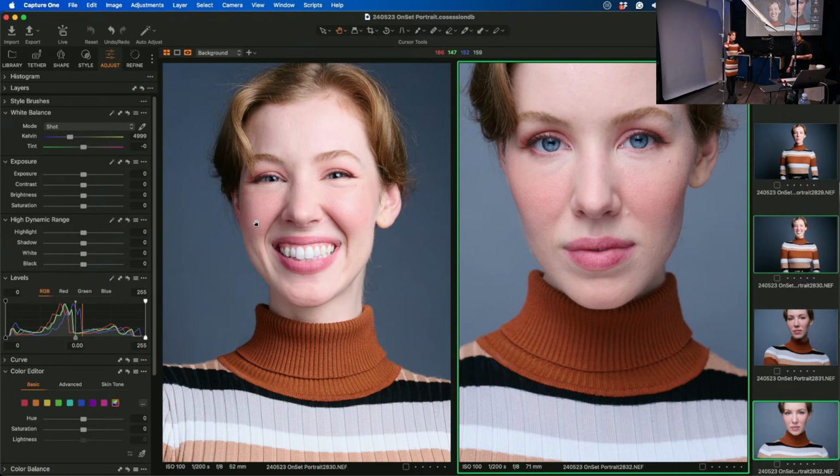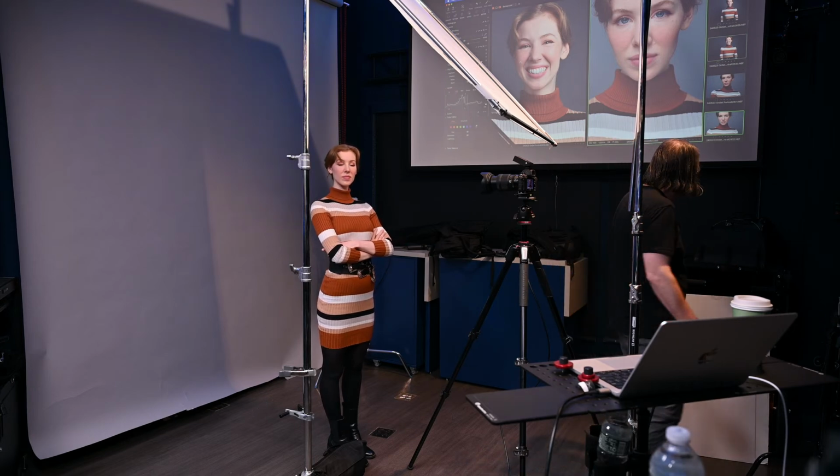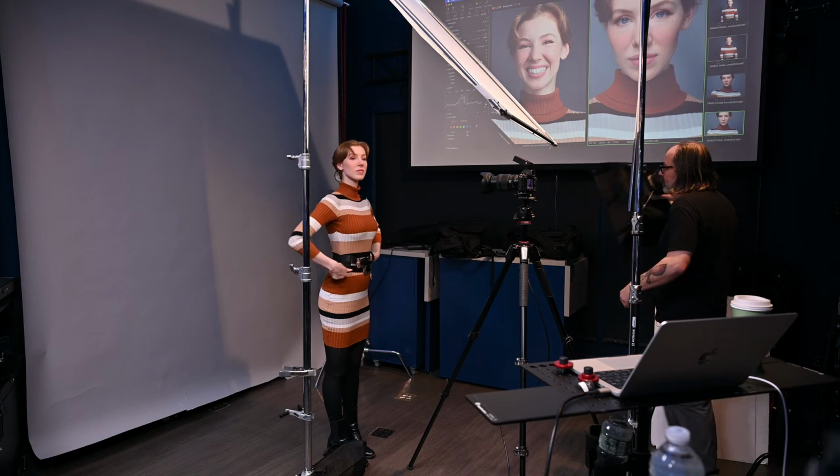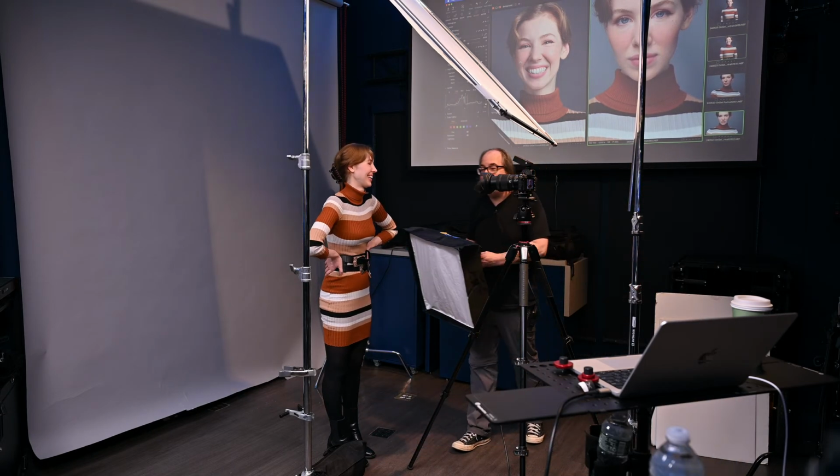All right, that's 2. Now, the third modifier that I want to talk about, we're going to go a different direction. This is my favorite. Did I say favorite already? This really is my favorite.